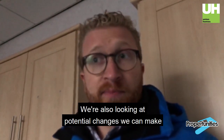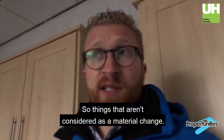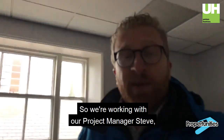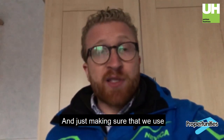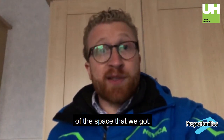We're also looking at potential changes we can make that don't require planning permission, so things that aren't considered a material change. So we're working with our project manager, Steve. He'll be looking at things like that in a lot of detail. He's very good at things like that. And just making sure that we use every single square centimetre of the building to make the most of the space we've got.